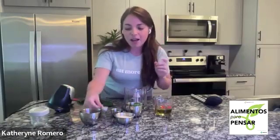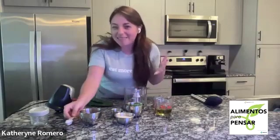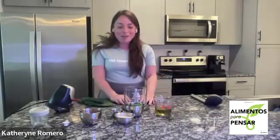I also have a teaspoon of salt, but we can add it towards the end to see if we need to adjust or if we even need it. I typically eat a diet very low on salt since I was little because my grandma used to have hypertension. So that's all I know, just low sodium.